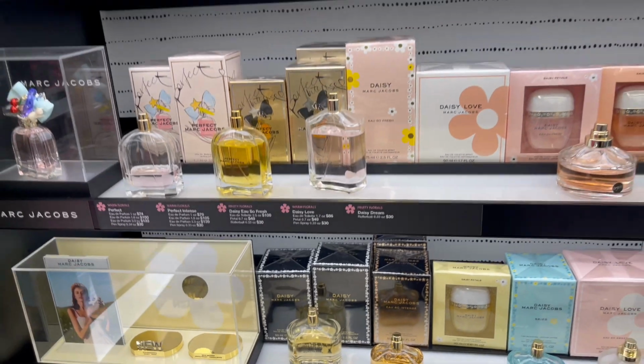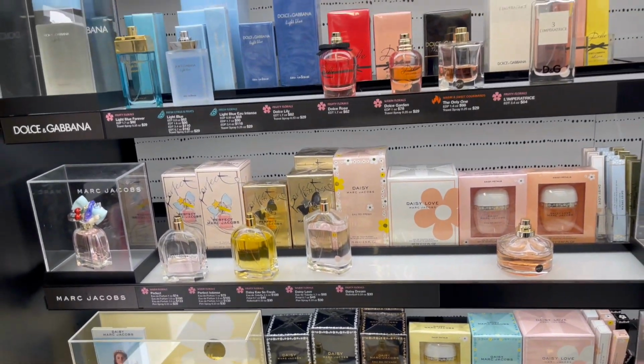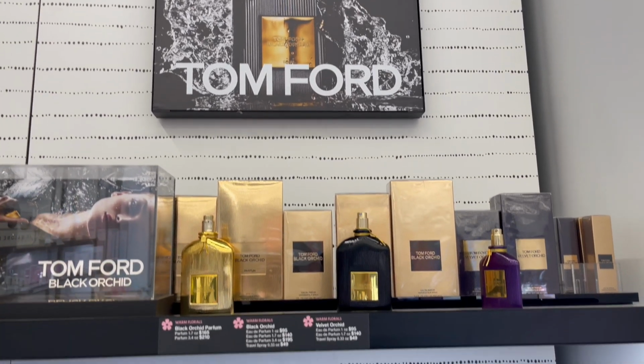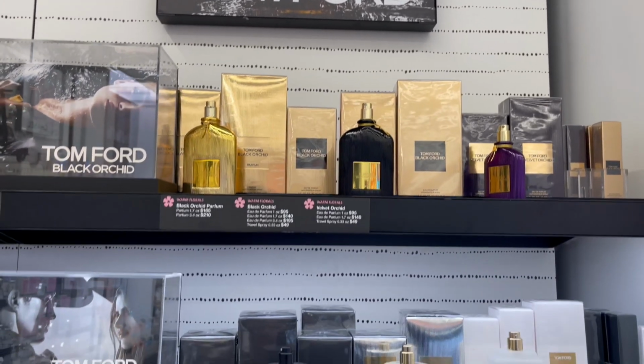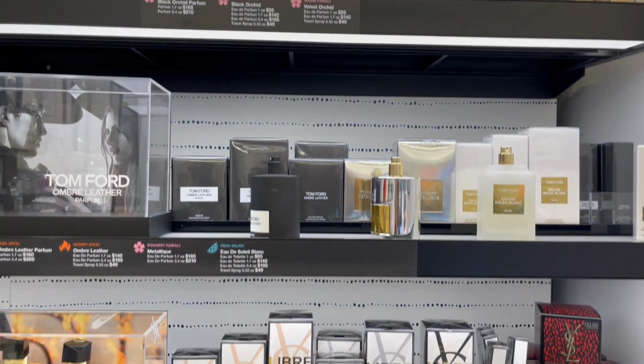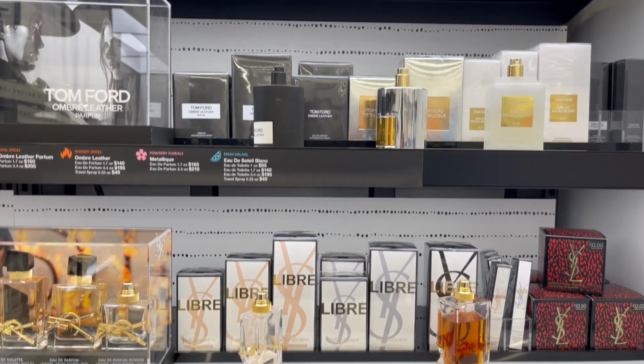So I'm almost at the end. I think I have Tom Ford left. And you guys, I really don't like the original Tom Ford Black Orchid or Black Orchid Eau de Toilette. I don't like the Ombré Leather, so I kind of just moseyed on along.